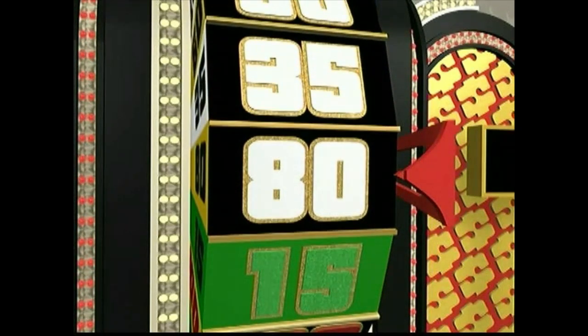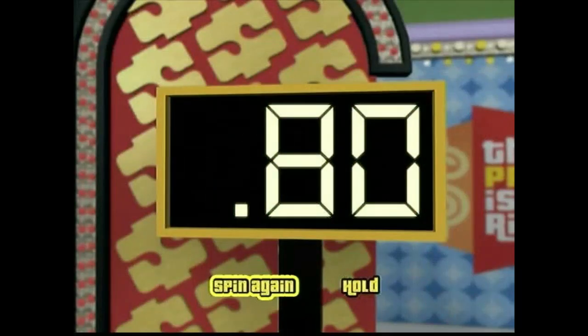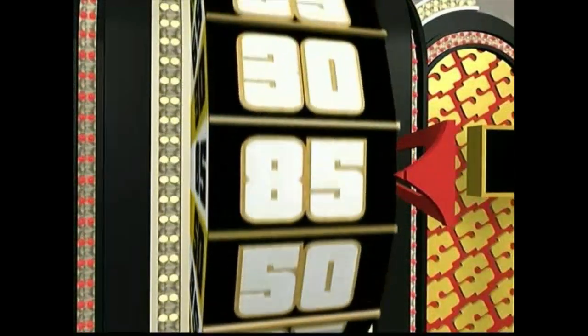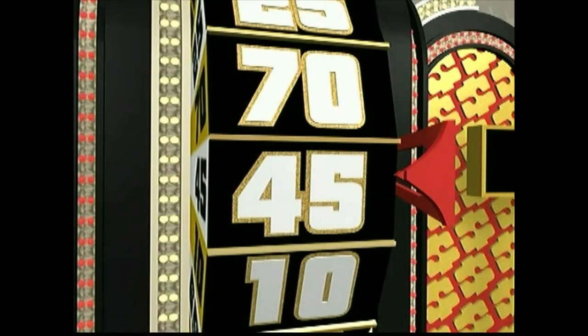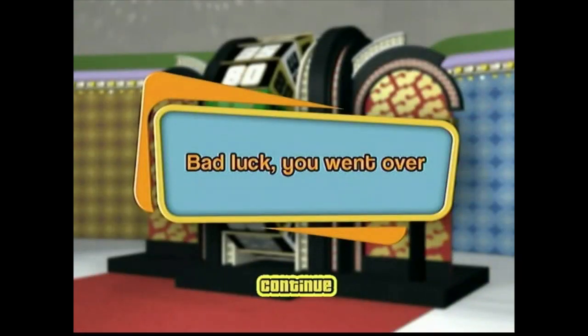$80. One more spin. You need to put $24. There's a 20. Too many. You went over $1. Sorry, Blue. Better luck next time.